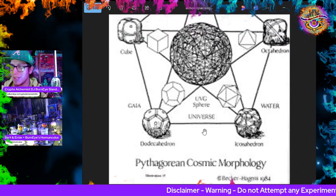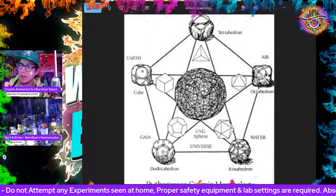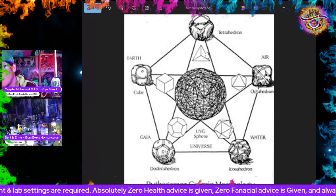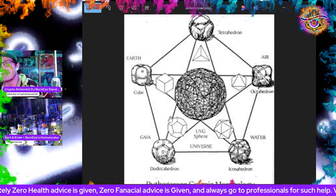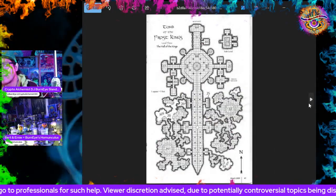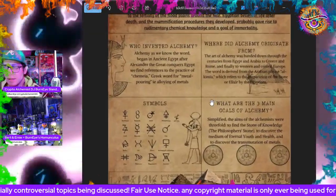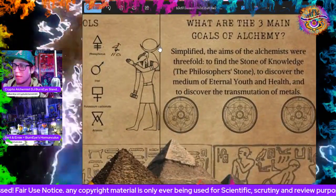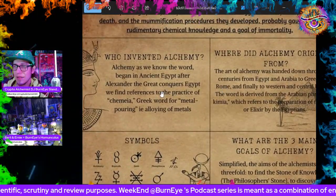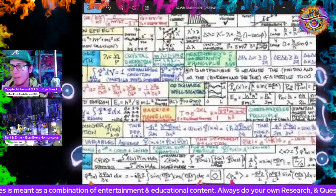Pythagorean cosmic morphology, also using the alchemical earth, water, air, fire, and the platonic solids and their geometric density, I guess it's a way to put it. Oh, that's a video game. Never mind. Not sure about the accuracy of this. Yeah, no, we know Thoth was the originator, so who knows what that was.